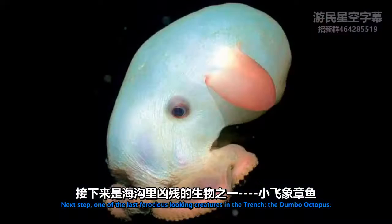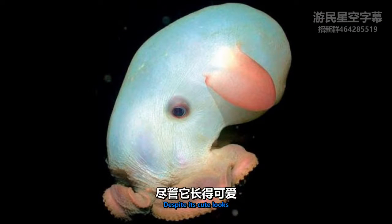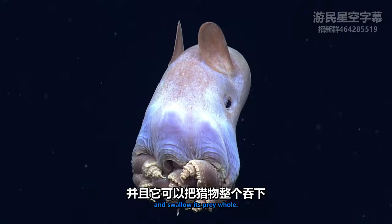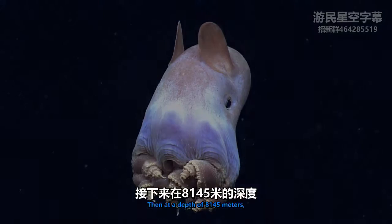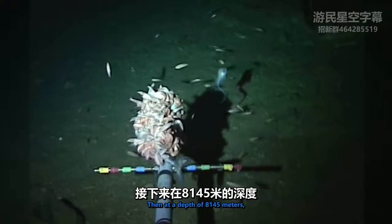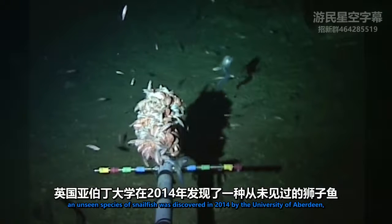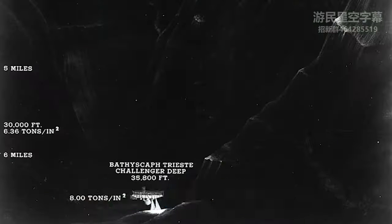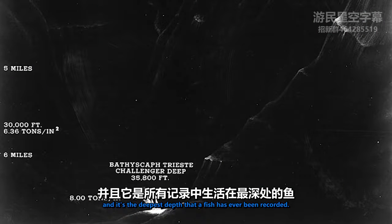Next up, one of the less ferocious-looking creatures in the trench, the Dumbo octopus. Despite its cute looks, this tough creature enjoys life up to 4 miles underwater and swallows its prey whole. Then at a depth of 8,145 meters, an unseen species of snailfish was discovered in 2014 by the University of Aberdeen, and is the deepest depth a fish has ever been recorded.